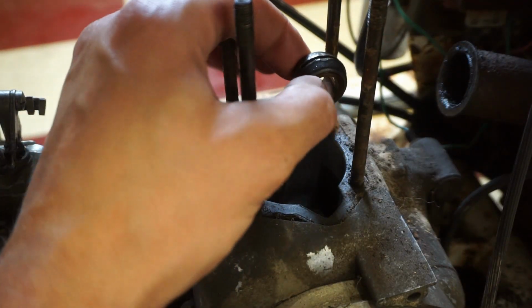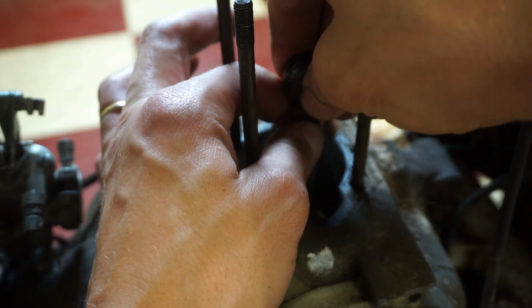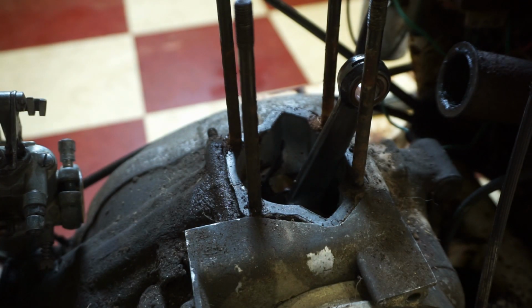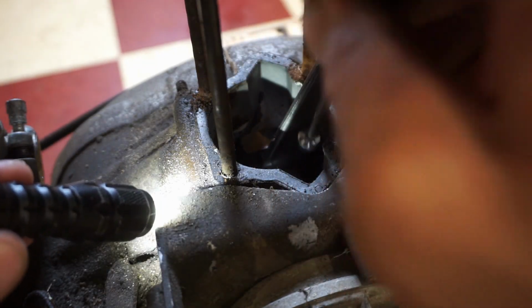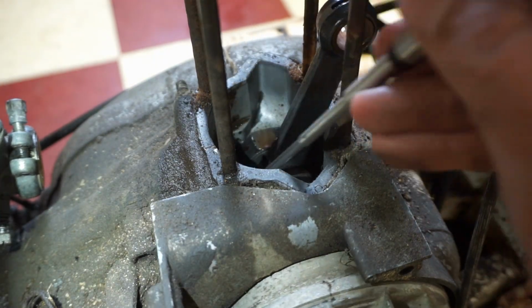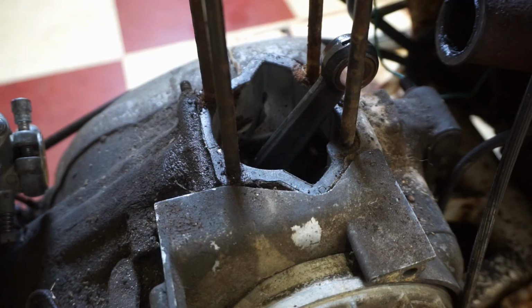Checking out the rod here. Quite a bit of play side to side. No up and down. Zero up and down play, so we might get lucky here. Can't believe that rod bearing's fine. Let me look in there and see if we can find a ring. Take a magnet, just kind of go in there and see. Nothing's coming out yet. No pieces of ring or anything. No gouges. Huh, I don't know where the other piece of ring is.